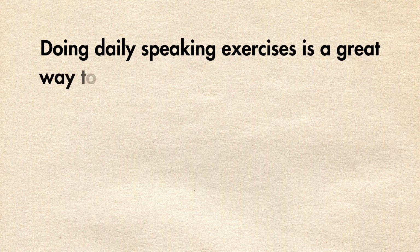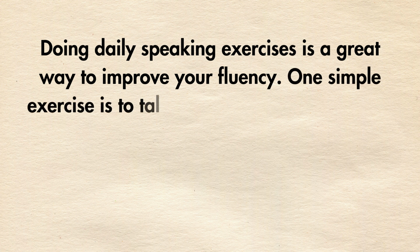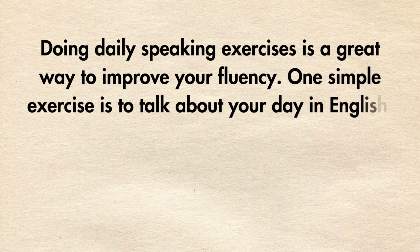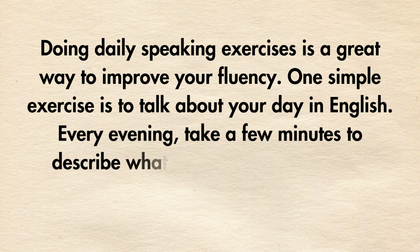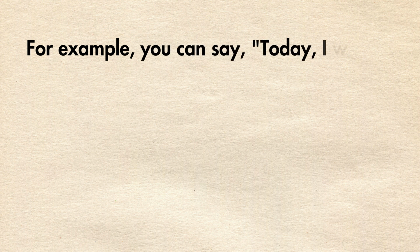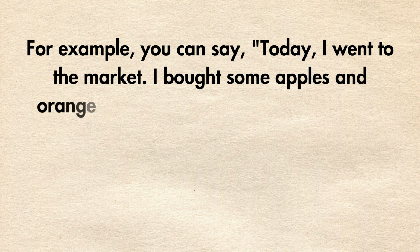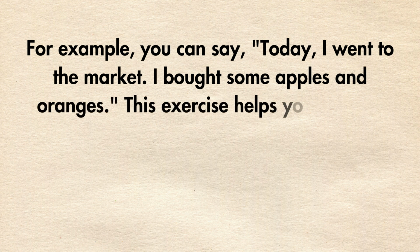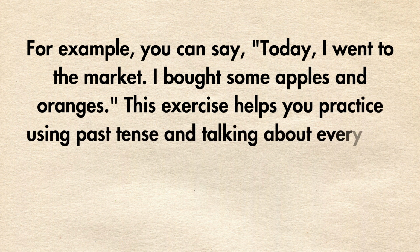Doing daily speaking exercises is a great way to improve your fluency. One simple exercise is to talk about your day in English. Every evening, take a few minutes to describe what you did during the day. For example, you can say, "Today, I went to the market. I bought some apples and oranges." This exercise helps you practice using past tense and talking about everyday activities.